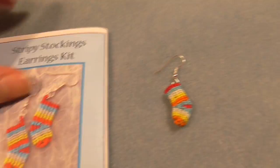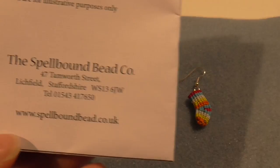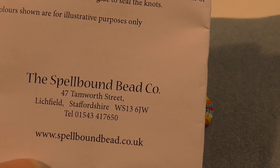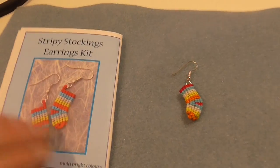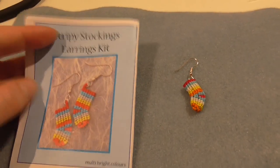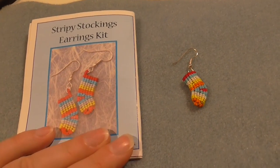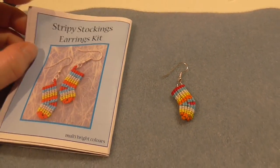I just have one more to make, and that was a kit from Spellbound Bead Co, and there's a website there that you can find, and it's a company in Staffordshire, and lovely Anita from Gaga Knits podcast sent me that as a gift. So I now have one earring so far, Anita. So I'll probably finish that over the weekend, I think.